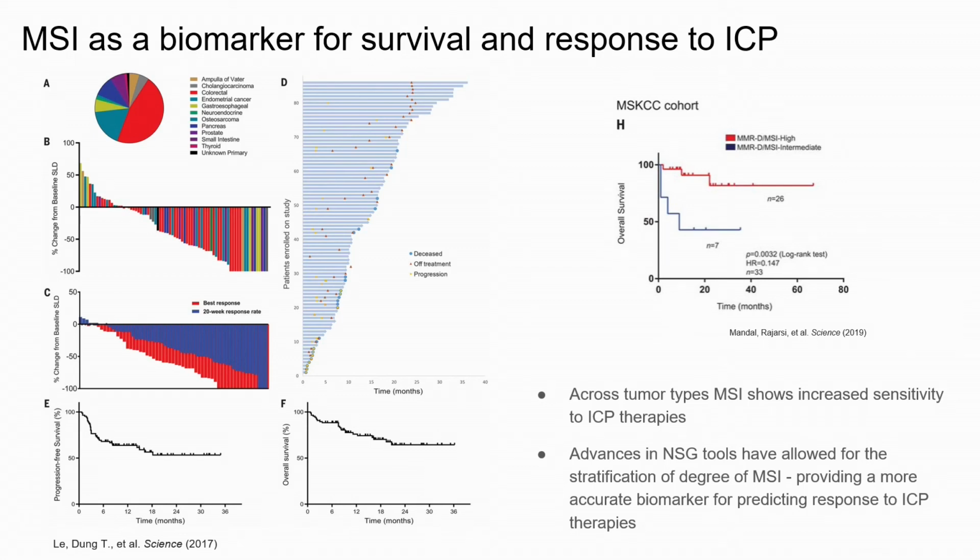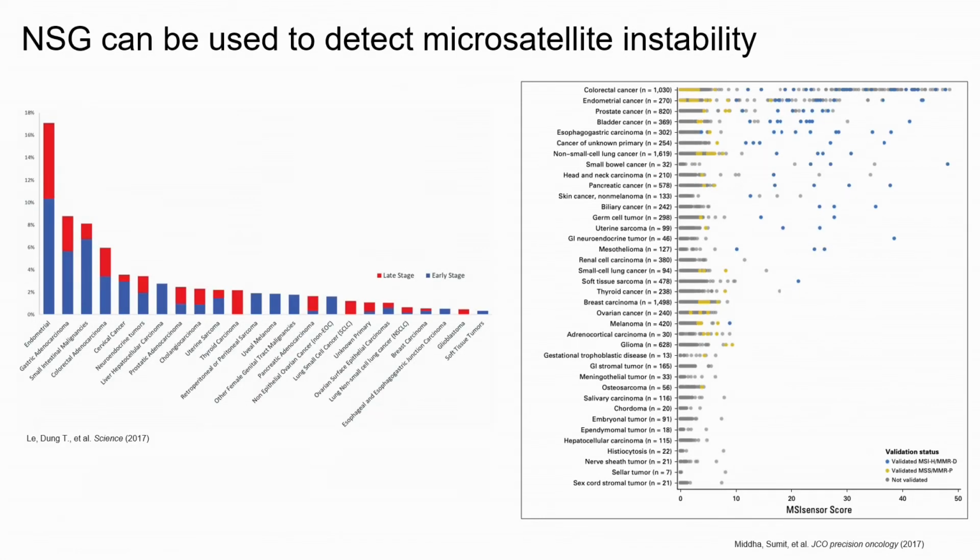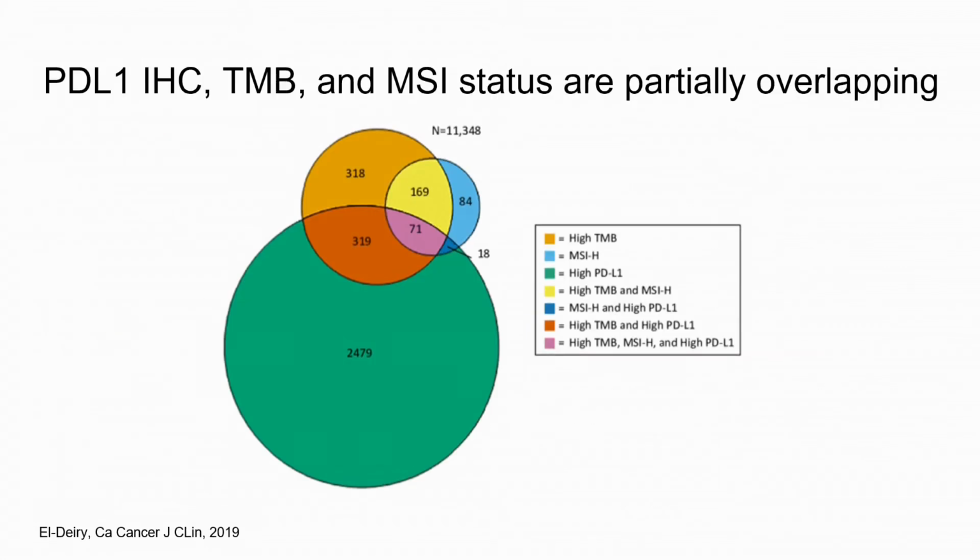The detection of this group of patients might be served by established clinical testing paradigms doing immunohistochemistry, but it's really these patients that we're increasingly picking up on next-generation sequencing tests. Now pretty much all of the broader panel-based tests are reporting this out. I just want to mention that these biomarkers have a high degree of overlap.